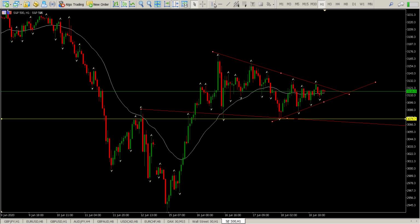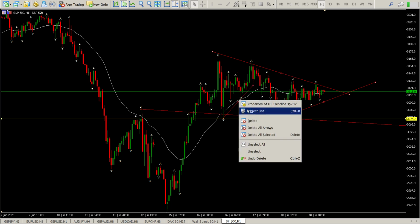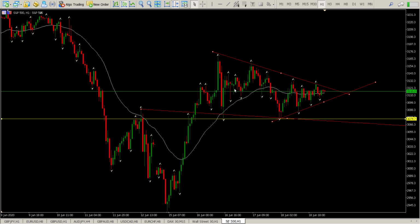Now we've already had one break of the triangle. There's the triangle there, and I did call this long some time ago, I think the day before yesterday, we got going. I moved stop to break even, and the stop got taken, and then we promptly broke to the downside of the triangle. I don't assume that triangles are always going to play out, but that was a big triangle.